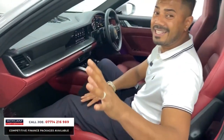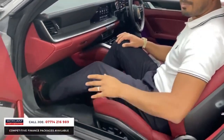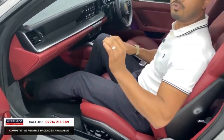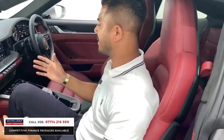The extended leather continues on the door cards with a perforated leather there, which looks really good. Nice material and sort of finish to the grab handles. Turbo S entry kick plates. The car's done 1,200 miles on a 2022 registration, going live at the best price with a cracking specification.